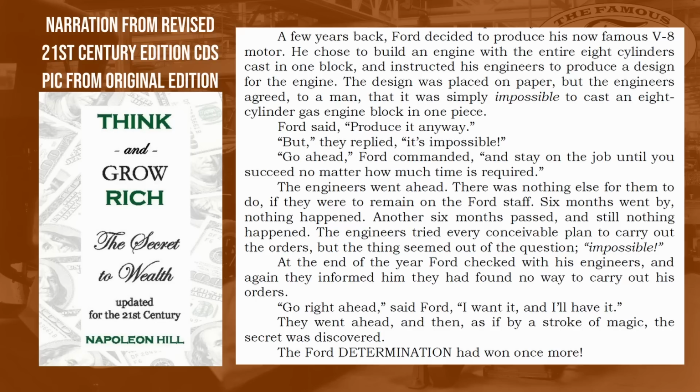So the engineers went ahead. 6 months went by. Nothing happened. Another 6 months passed, and still nothing. The engineers tried every conceivable plan to carry out the orders, but the thing seemed out of the question. Impossible. At the end of the year, Ford again checked with his engineers, and again they told him they had found no way to carry out his orders. "Go right ahead," said Ford. "I want it, and I'll have it." They went ahead. And then, as if by a stroke of magic, the secret was discovered. The Ford determination had won once more.